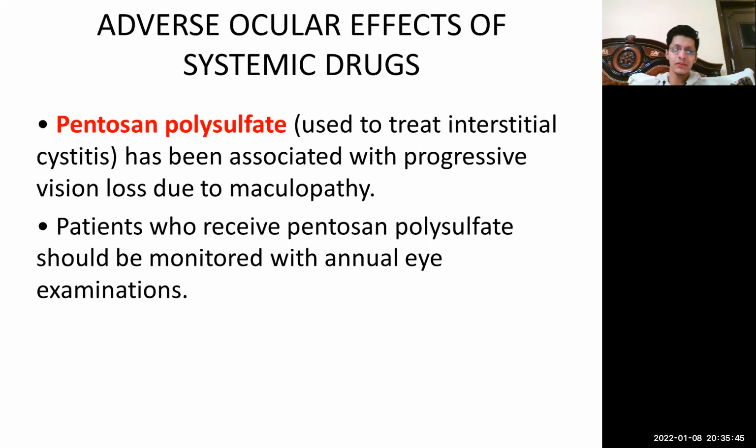The third thing that we need to know is there's a drug known as pentosan polysulfate that is used to treat interstitial cystitis, but it causes severe maculopathy. So whenever you give a patient pentosan polysulfate, be very careful and go for an annual eye examination, or it's better if you go for a 6 months eye examination.